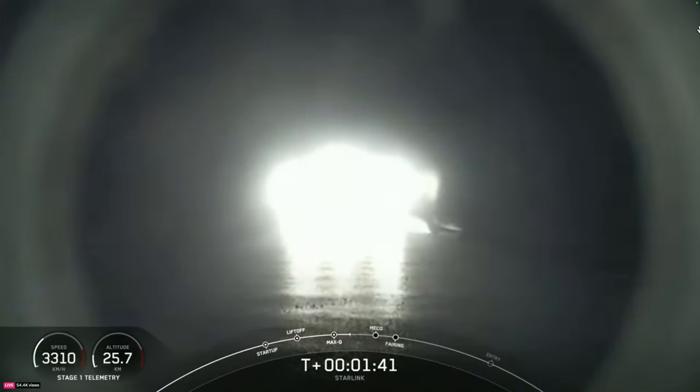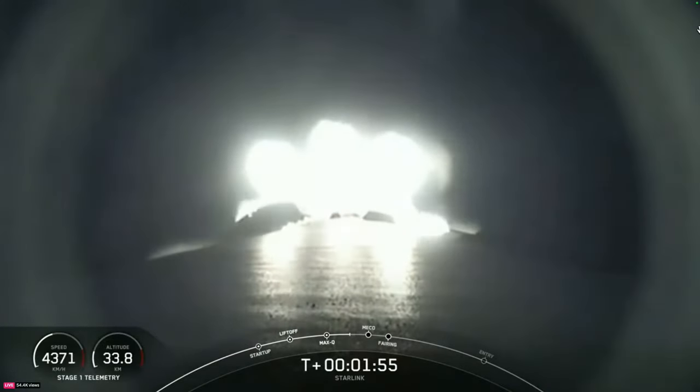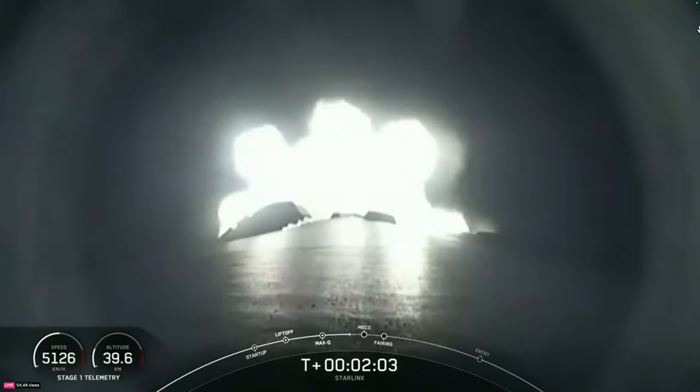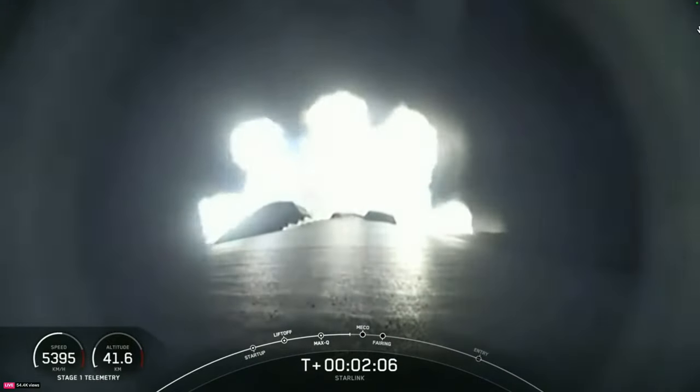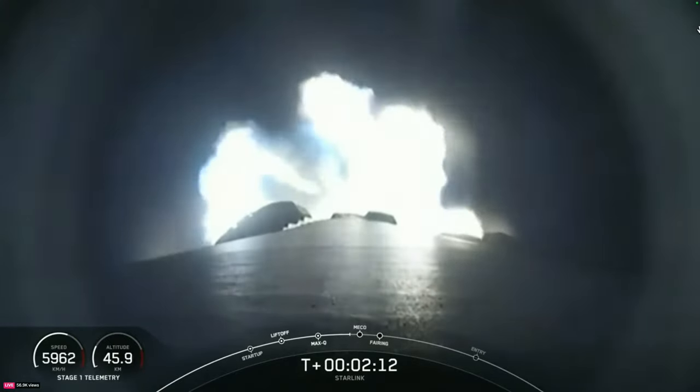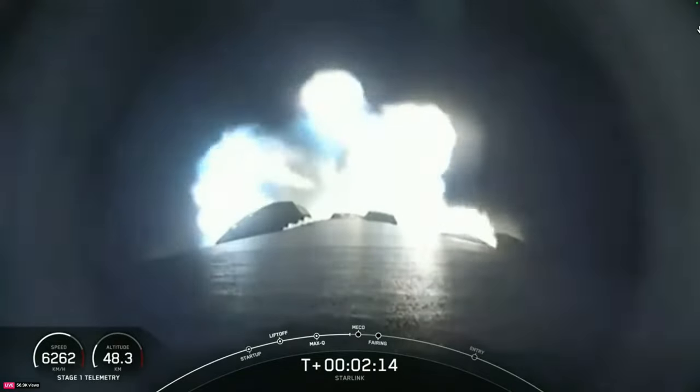MVAC engine chill. And they will, as they always do, chill that MVAC engine. Make sure that the engine igniting and the fuel slamming into the pumps do not cause a failure. So they'll chill them down with just a little bit of liquid oxygen. We're coming up on a quick succession of things. You're going to have MECO, main engine cutoff. You're going to have stage separation shortly thereafter. And then the second stage ignition, followed by the jettison of the two fairing halves. And that will be starting up momentarily.